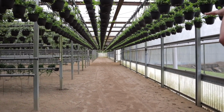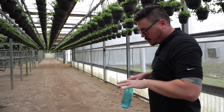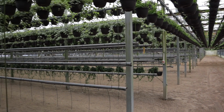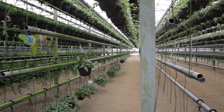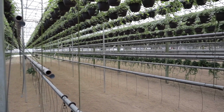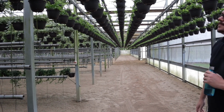One of the neat things about these greenhouses is if you're up on the roof looking down, it would look like a checkerboard. There's not one plant that is over another. The spacing that we use is aggressive, but it's not greedy. We could very easily put these plants closer together and get more plants in the greenhouse, but that would affect the overall quality, which for us is a no-go.